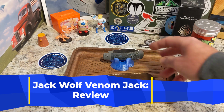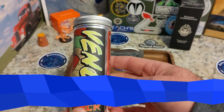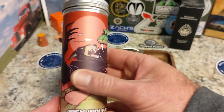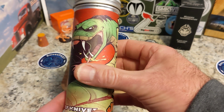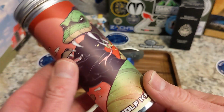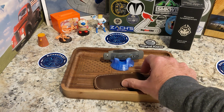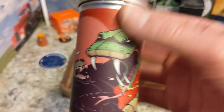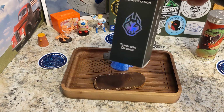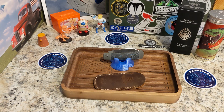Now, guys, if you don't know already, this is the Jack Wolf Knives Venom Jack, and we have this beautiful artwork on the tin from Sean Tiffany. So good, Jack Wolf fighting off this big serpent, and you have Venom Jack. Very cool. You get the leather slip with the Jack Wolf logo, and the pog. I showed all that in my unboxing, so we'll forego that in the review, but you also get the really cool collectible box and the whole experience with Jack Wolf knives.